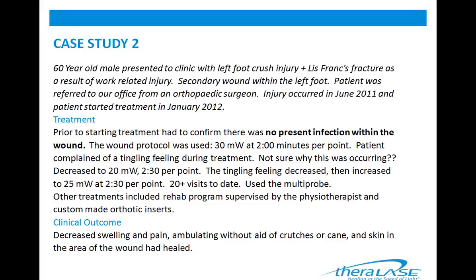So we decreased the parameters and we increased the time. So we tried to keep the same amount of energy, but we're trying to spread it over a longer period of time. And we also started treating another area that was very tender and swollen.